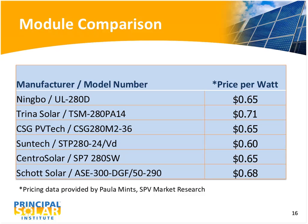But we need to understand if the Ningbo is simply not available. If we have a 10 megawatt project and we can only acquire 4 megawatts of Ningbo, for example, within an acceptable time frame, that's not a very viable option for us to pursue. If there's tremendous discounts available for last year's model of something else, that might make it more cost viable.